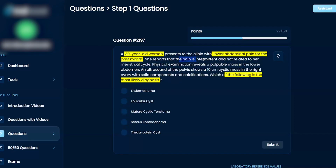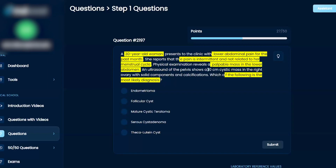The pain is intermittent and not related to her menstrual cycle. Physical exam reveals a palpable mass in the lower abdomen, and an ultrasound of the pelvis shows a 10 centimeter cystic mass in the right ovary with solid components and calcifications.